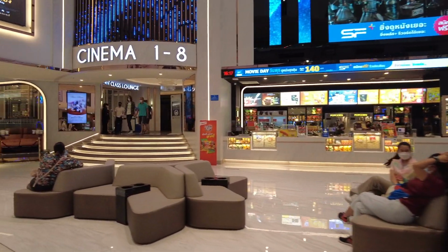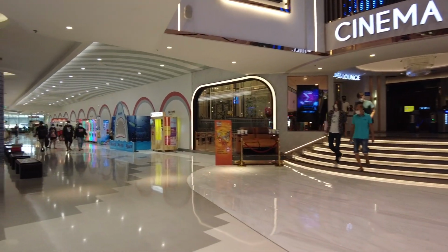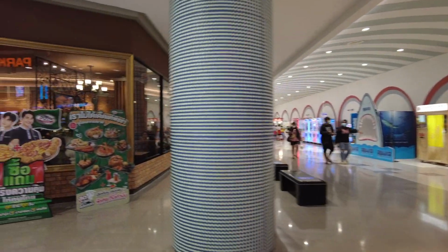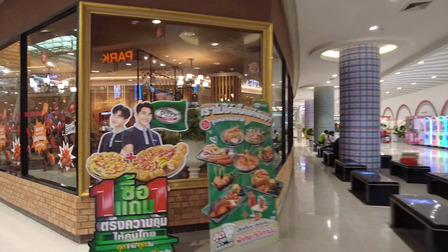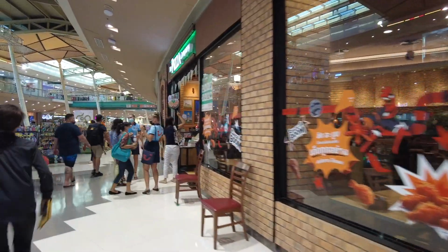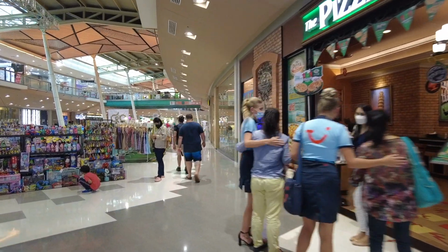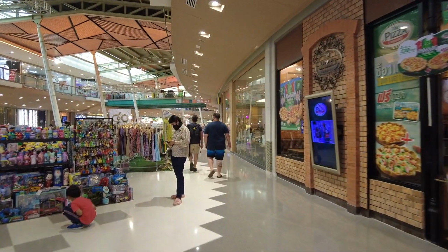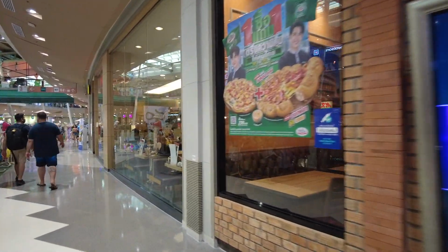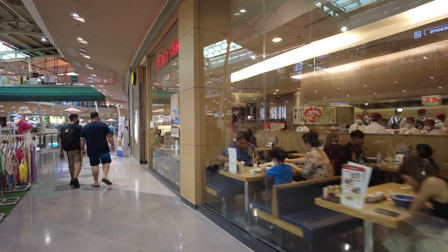So the last time I was in Thailand was about 2 years ago, and I think the hygiene standards back then weren't exactly fantastic. Maybe because this is a popular big shopping centre with some really high-end brands, the standards are so much higher.